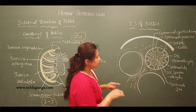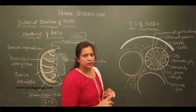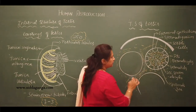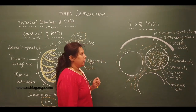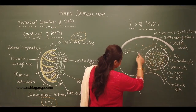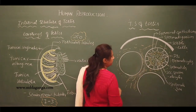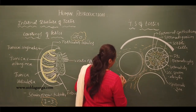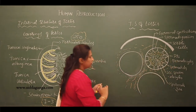In the seminiferous tubule, you will also find the different stages of spermatogenesis, like the primary spermatocyte, secondary spermatocytes, then spermatids and the spermatozoa. Here I filled only one seminiferous tubule. In all the seminiferous tubules, the same arrangement will be there. Then in between the seminiferous tubules, this is the connective tissue. What surrounds the seminiferous tubule is called the connective tissue.